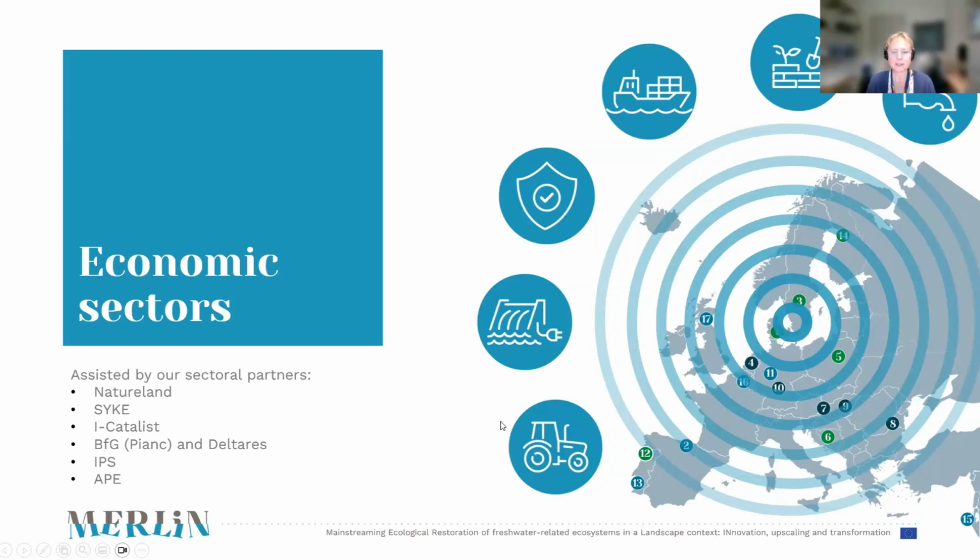So we have Natureland for agriculture, we have Suka, which is the Finnish Environment Institute, helping us with hydropower, a Catalyst, working on insurance, BFG, a German research institute who represent an international association called PIANC for inland navigation, and also Zoltaras, helping us with navigation, the International Peatland Society for the peat extraction sector, and Aqua Publica Europa for the water supply and sanitation sector.